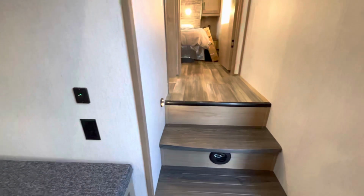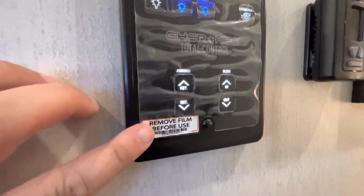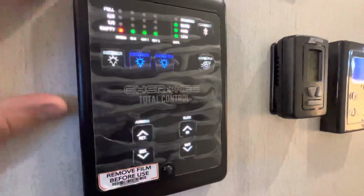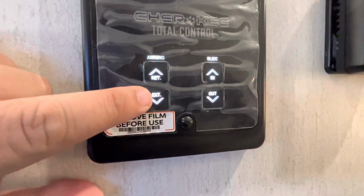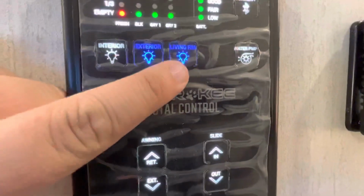All right. So you got the steps leading up. You got yourself a little night light right there. This is going to be your control center. It does have that film on there. Haven't fully prepped it up. But what I like about this is going to be your awning control and then your slide. So one slide on this unit. Exterior lights, living room lights, and then I turn these off.